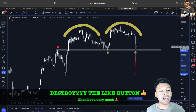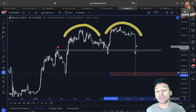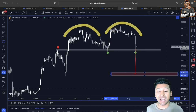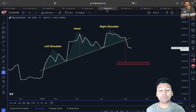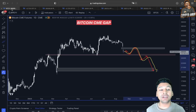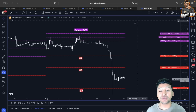So this is another reason why we have to be careful, because we know failing to hold the support around 25,000 could lead to another continuation here to the downside, to fill the price objective from this double top, to fill the price objective from this head and shoulder, rising wedge, and even the CME gap. So this is what I see right now looking at the price action of Bitcoin in a different time frame using different scenarios.